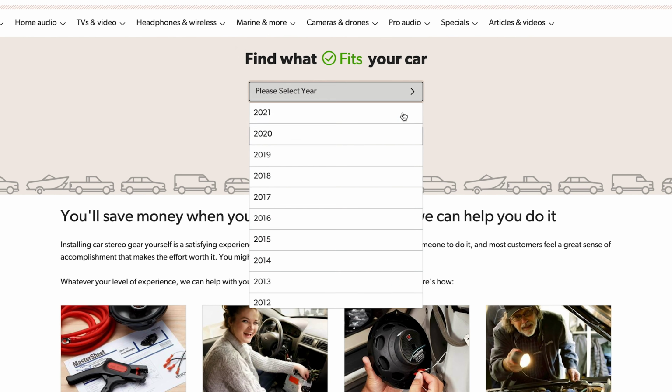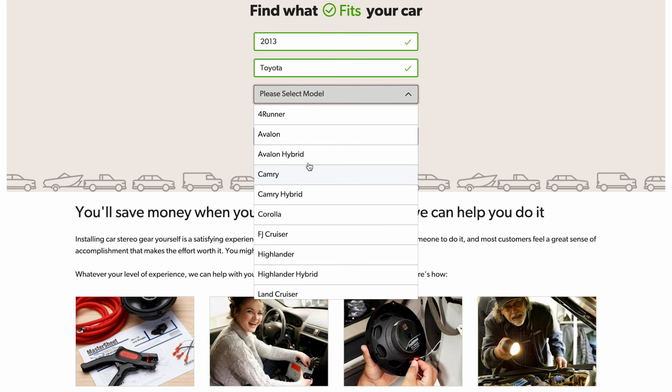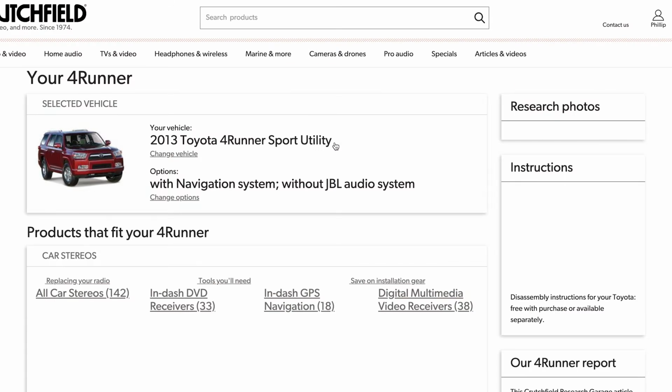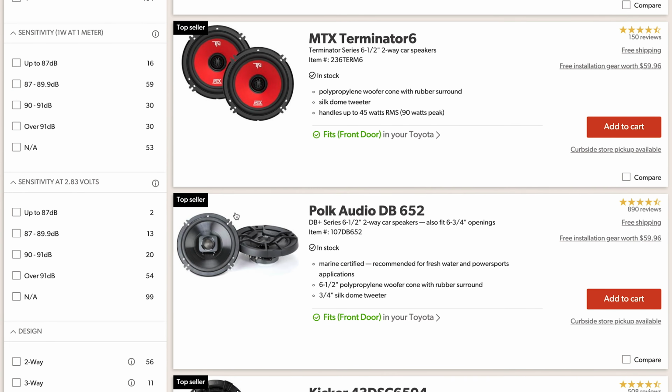One of the first things you should consider is what speakers will fit your car. And thankfully, we've done a lot of the work for you. You can simply enter your vehicle in the Find What Fits My Car section of Crutchfield.com. Once you've entered your vehicle details, it will show you lists of speakers and receivers that we know will fit either with or without modifications.